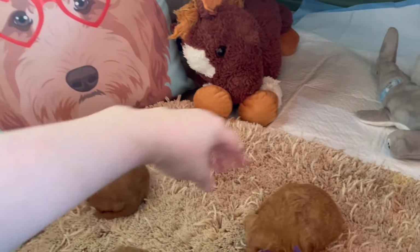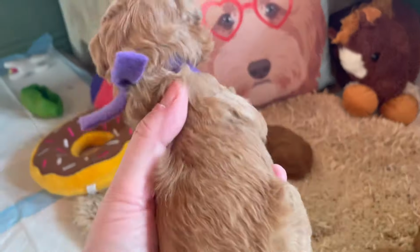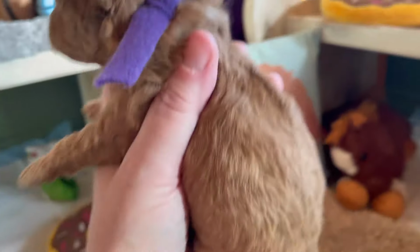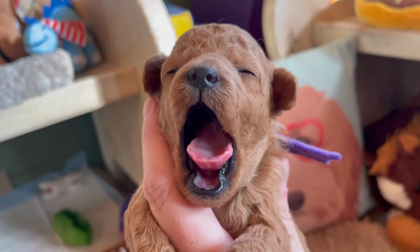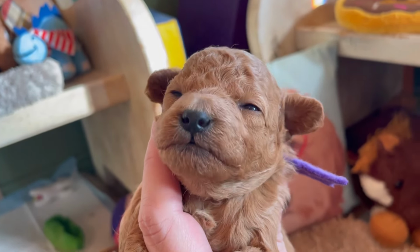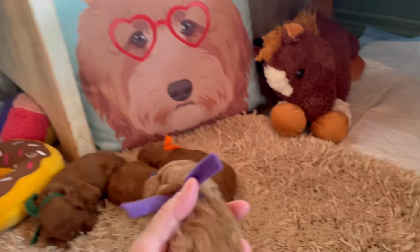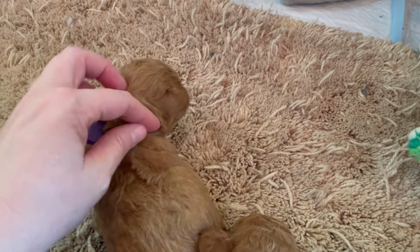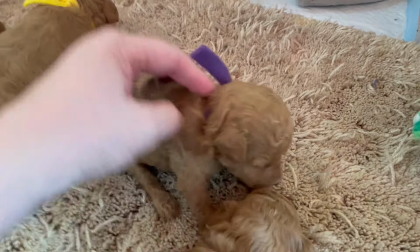Next is Purple Collar Girl, and I would say she is the lightest red. So she is a medium red and definitely lighter than the others. She's also the smallest of the litter. Oh, big yawn. Yes, big yawn for little girl. On her coat, I mean, she's pretty cottony right now. Again, we'll wait and see what happens.